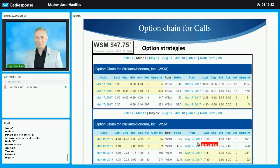Puts are on the right side of this window. So what we can see, also you can be conservative. A lot of you wrote that you would buy at $55. Okay, 54, 55, 50. Oh no, it's 45. I mean, you would purchase at 45.